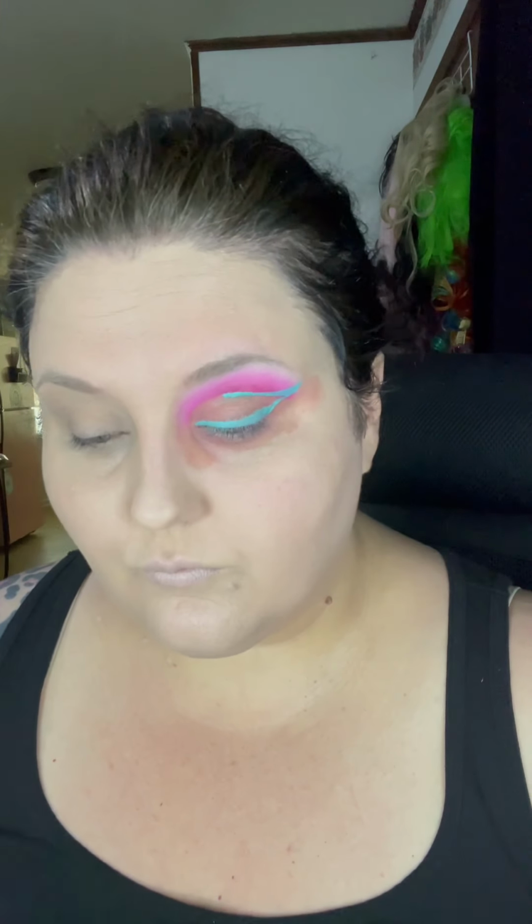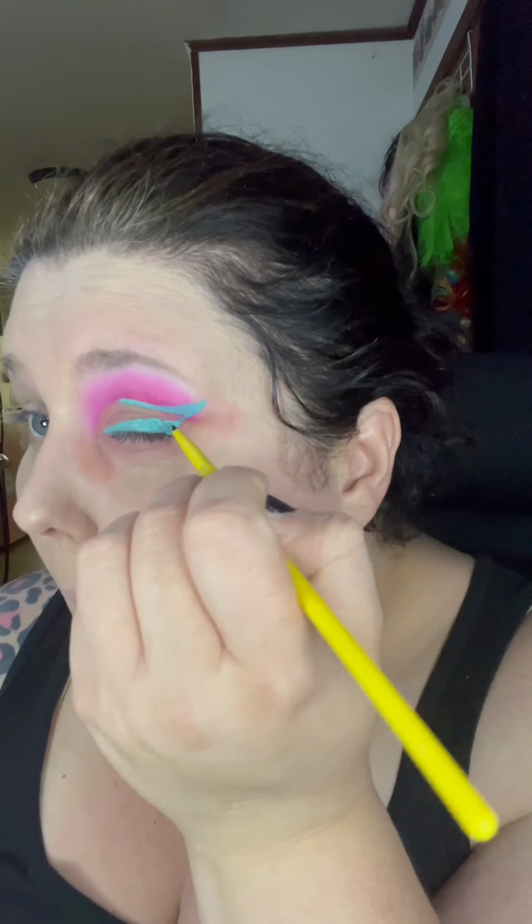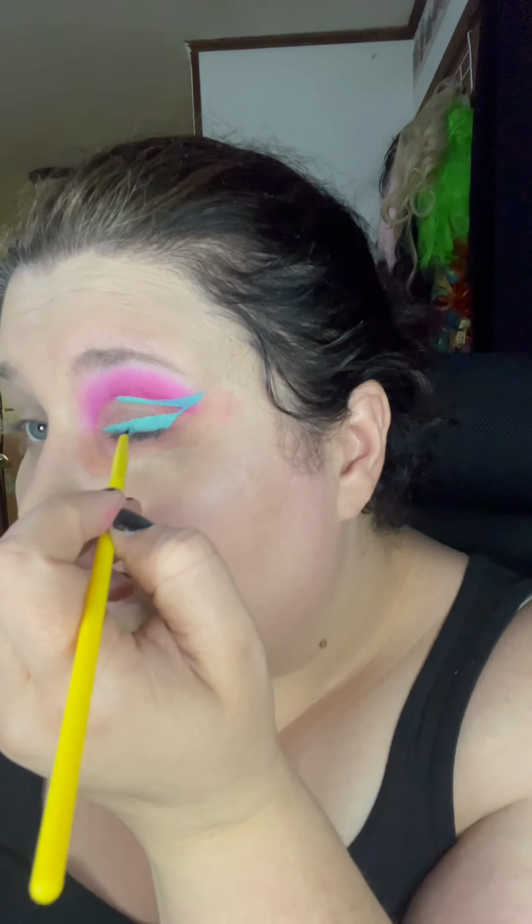Some transfer, which is, you know, the problem with hooded eyes. So I'm gonna take a brush and dip it in some micellar water and just clean it up. And right there. Just like so. I'm gonna take this and bring it out some. Just like so. And I do realize that I keep my mouth open a lot.